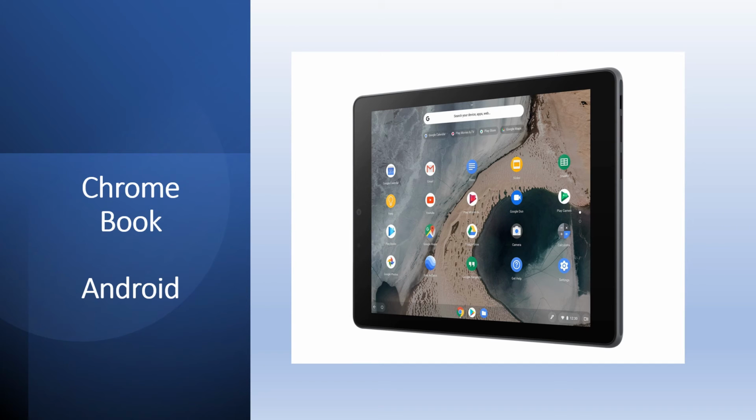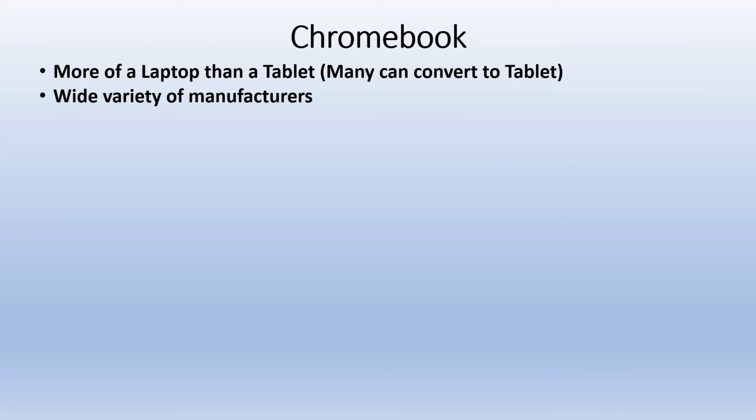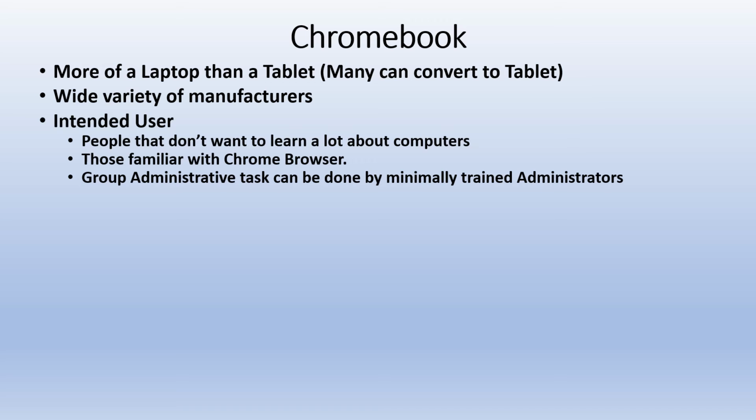Okay, let's look at Chromebook. Again, this is another Android product. Chromebooks are more of a laptop than a tablet. Many convert to a tablet, and there's a wide variety of manufacturers. The intended users are people that don't want to learn about computers or do a lot of setup. Those familiar with the Chrome browser find this very easy to use because it uses the Chrome browser as its total appearance. The group administrative tasks can be done by minimally trained administrators.